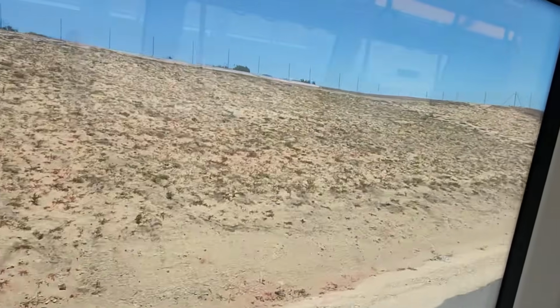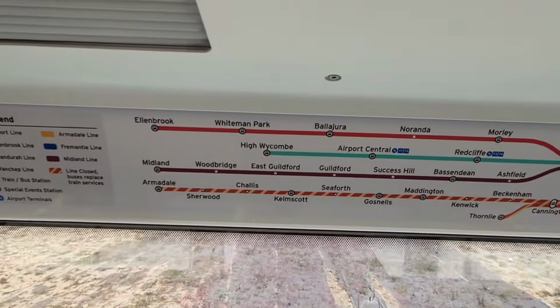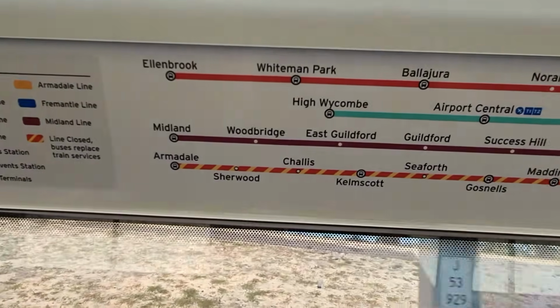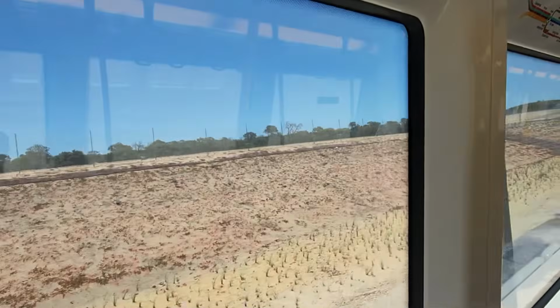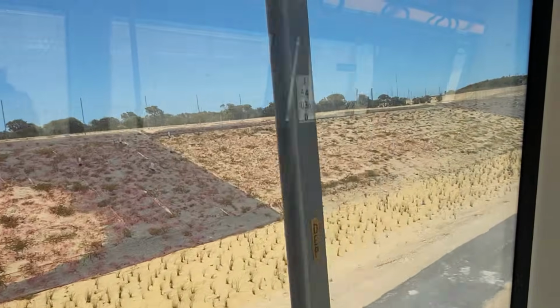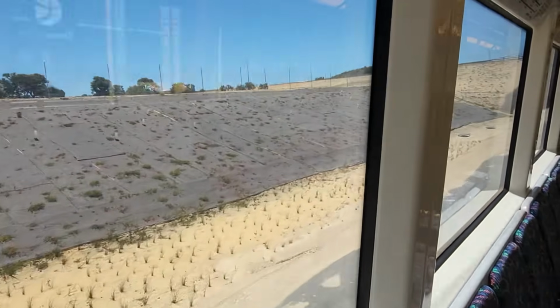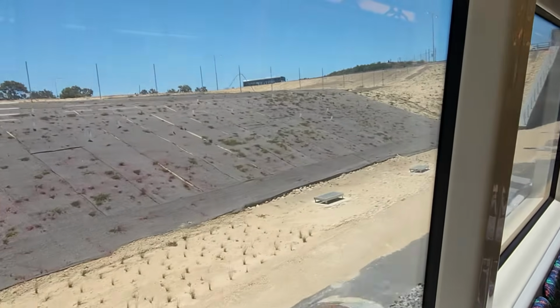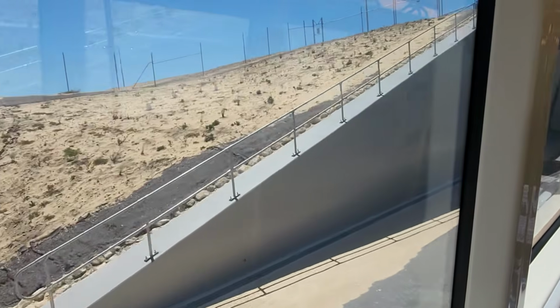Next station, Yanchep, where this service terminates. How fitting. That's the Morley-Ellenbrook line up the top of the red, as we're coming into the extended brand new train station of Yanchep. A lot has happened in this MetroNet project, so it's not often we get an extension and a brand new train line open up in the same year.